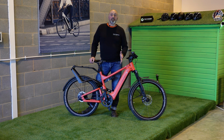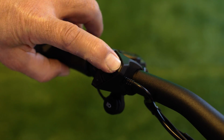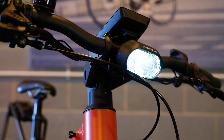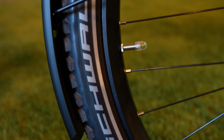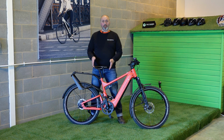What you'll have noticed so far is that we're talking Bosch system. We have a Bosch cockpit, Bosch controller, Bosch motor, Bosch battery. It's all Bosch. Bosch is rated by the e-bike industry at the moment to be the absolute best there is. When the bike needs to be maintained or serviced, having one branded supplier for all the major components makes life so much easier for you and for us, and it turns the bike around much more quickly. So moving further slightly back on the bike, we have the rear suspension.